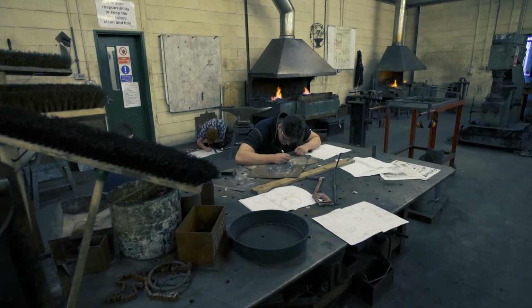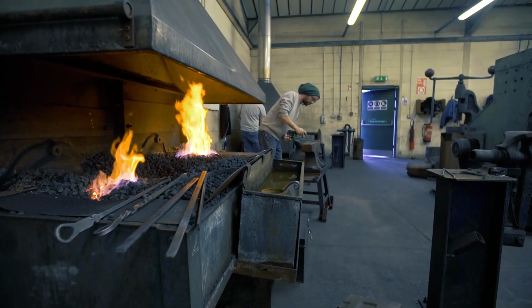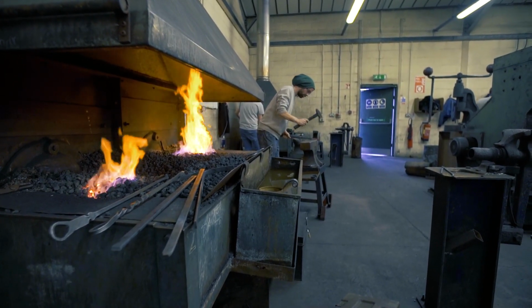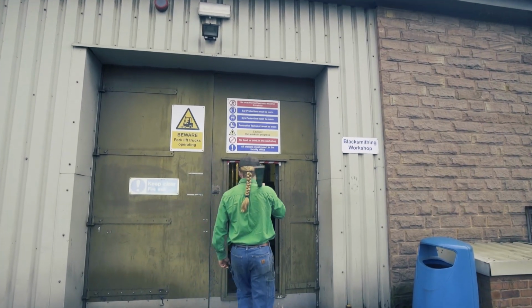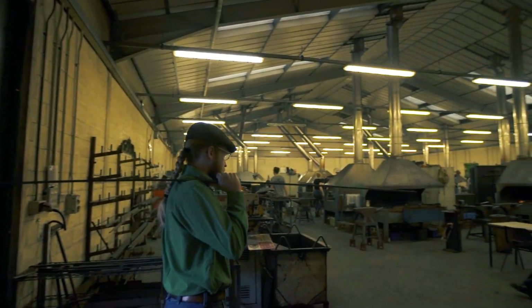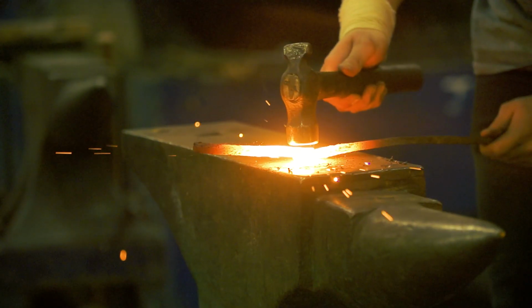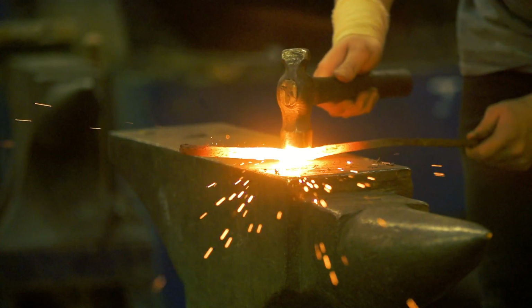As the National School of Blacksmithing, we pride ourselves in our equipment, our practical facilities, and giving you the very, very best opportunity to gain those practical skills to fulfil your career fully. So please, if you are interested, come and join us, as we are the National School of Blacksmithing and also the biggest blacksmithing training centre in Europe.